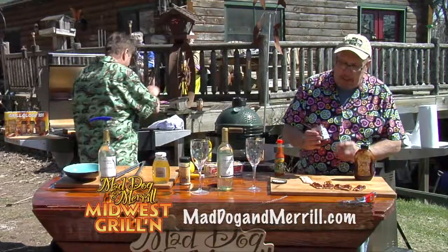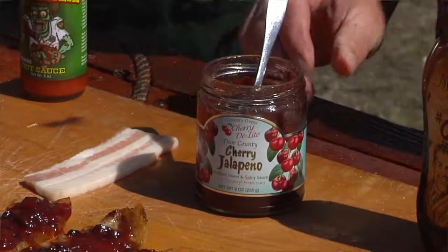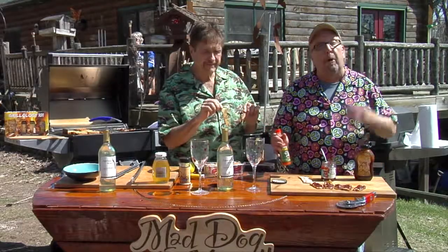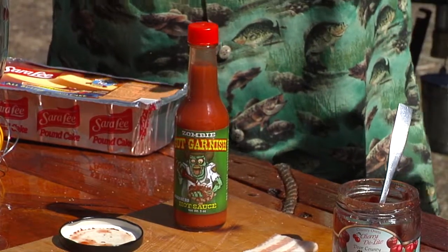Now Deb at Cherry Delight likes using this when they go camping, the cherry jalapeno sauce. Oh man, absolutely, that's my great favorite. If you'd like, you can even put a couple dabs of hot sauce on here from All Things Jerky. They've got a great selection of hot sauce.